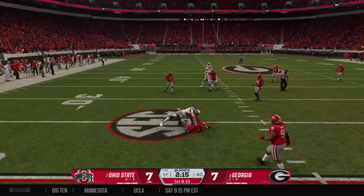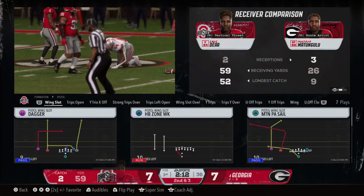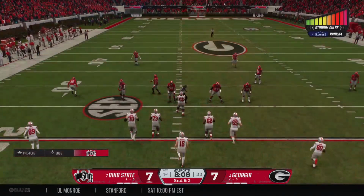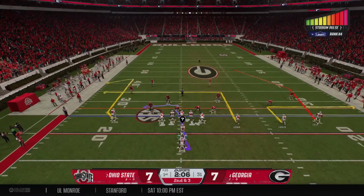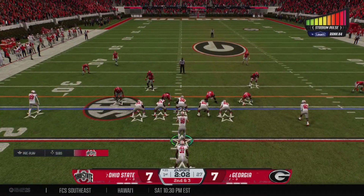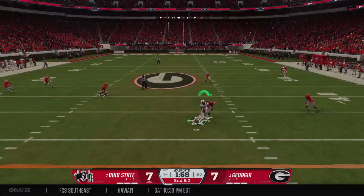Here's a throw underneath to the tight end. They make the tackle, but that pass creates a solid gain. That's a good job here staying ahead of the chains. Good pickup here on 1st down. The quarterback hits the safety valve that time. The big tight end. That'll bring up a 2nd and manageable here for this offense.